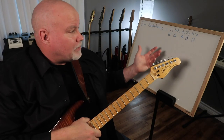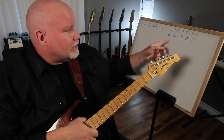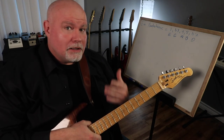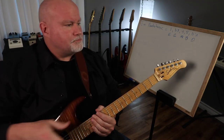So we have the E minor pentatonic. We now know where the notes come from. It's not a big mystery, like someone just threw them up in the air. E, G, A, B, D, okay? So this is an example of playing the E minor pentatonic scale all over the 5 positions we just went through. If you could, maestro.